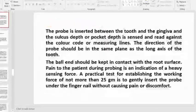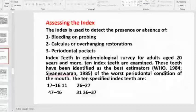For each index, we have index teeth. Do you remember for the oral hygiene index, we examine first molars and central incisor? Now, the examination includes the central and both molars for the upper, and the left central and both molars for the lower. It means 5 in the upper and 5 in the lower.